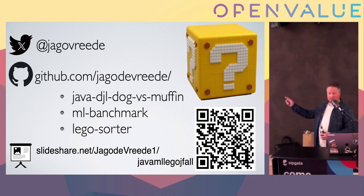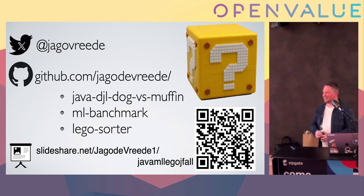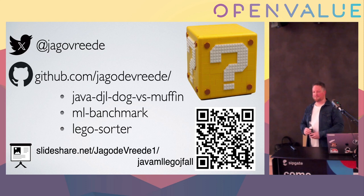These are the repositories anyway. I know there's a typo in the repository, but it is the actual repository with that typo. It's on way too many slides to fix now, but you can find the repository here. Any questions?